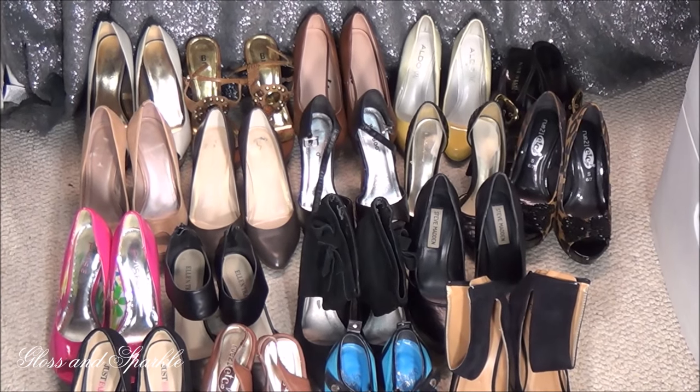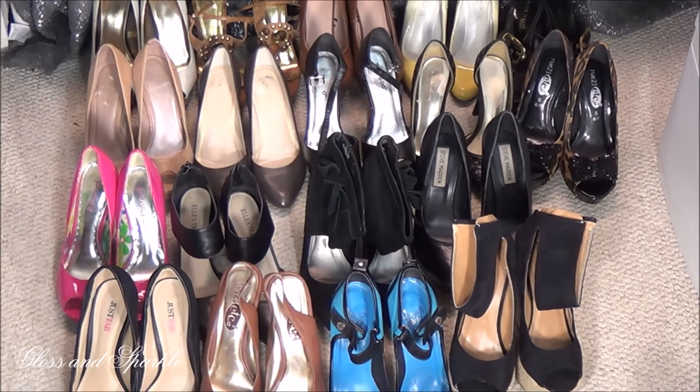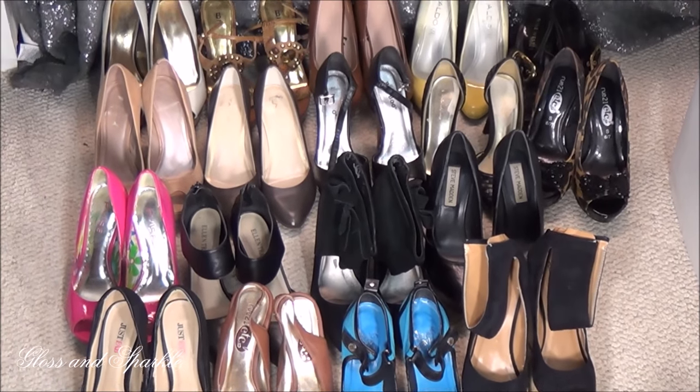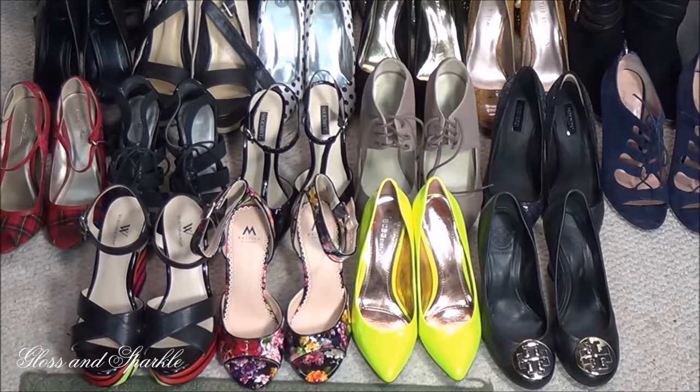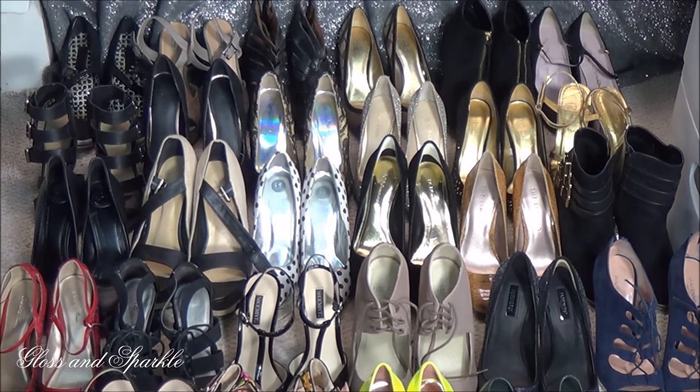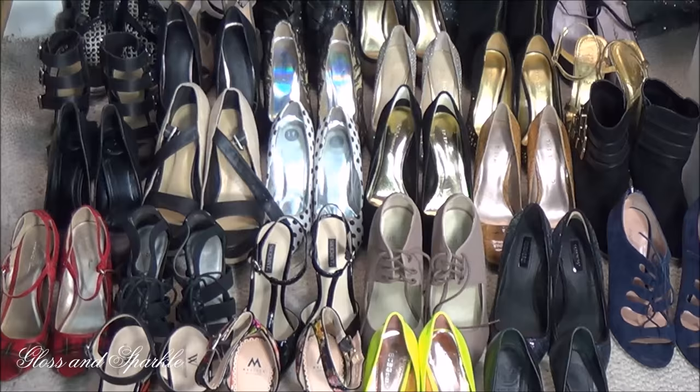So here are all the shoes that I chose to get rid of. It's actually 18 pairs, so I didn't do quite as good as I had hoped, but I'm still happy because it was a pretty good clean out. And these are the ones that I'm going to be keeping. It's 28 pairs in all, so it was a pretty good declutter overall, I'd say.